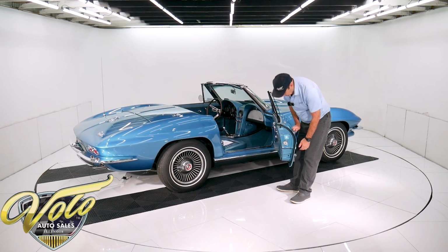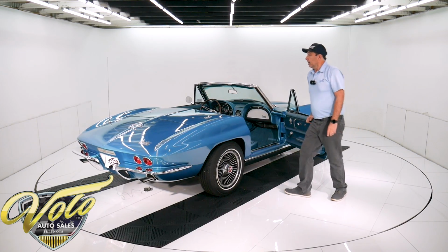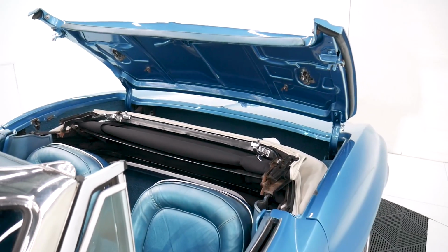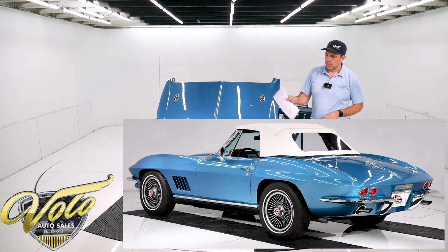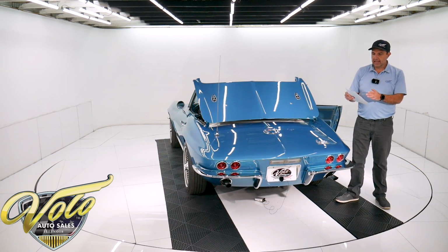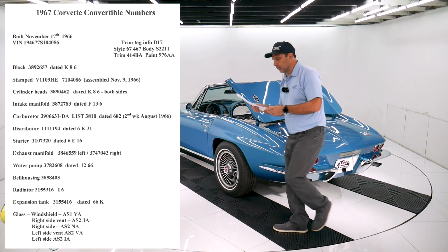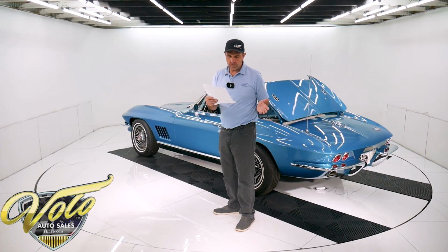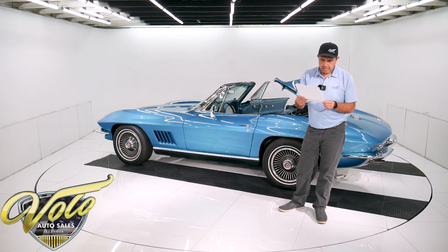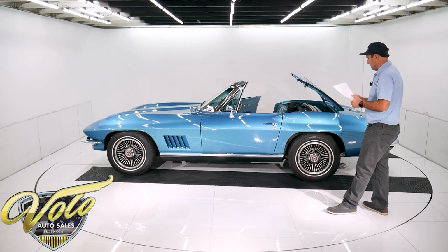Glossy, clear-coated door jambs. New weather strip. The sticker's new. The latch is clean. Sill plates look new. It has a white convertible top. It's in excellent condition. I have a breakdown of the engine codes. The VIN number matches the car, and then as far as the casting codes, date codes, the codes on the heads and the dates, the intake manifold codes and dates, the carburetor, distributor, starter, exhaust manifolds, the water pump, they're all number matching. The bell housing, the radiator, the expansion tank, it's all correct. All correct glass in the car.